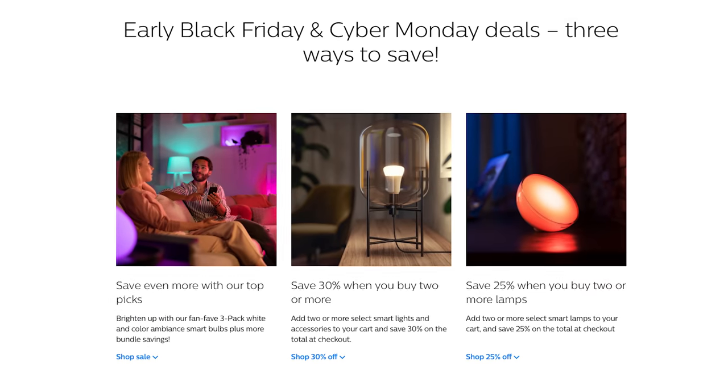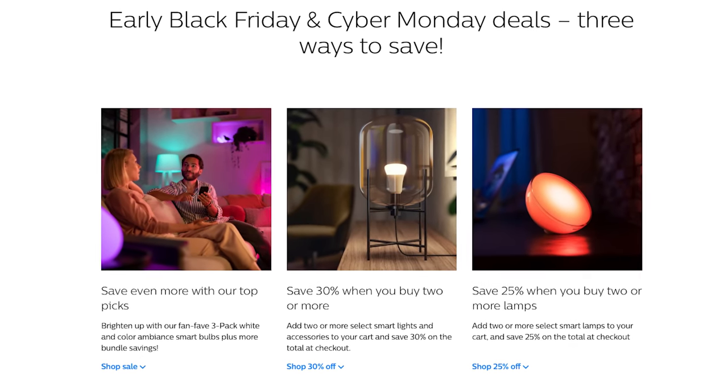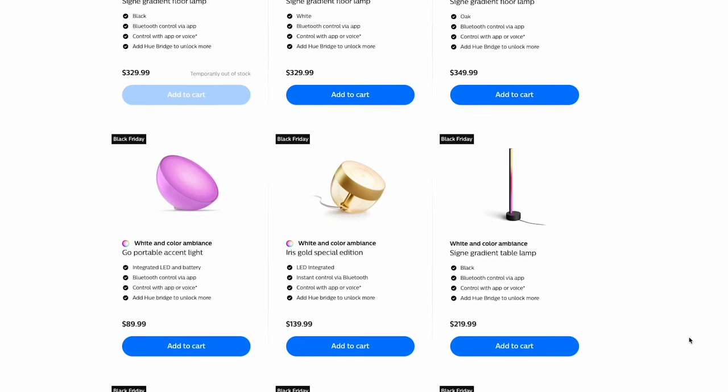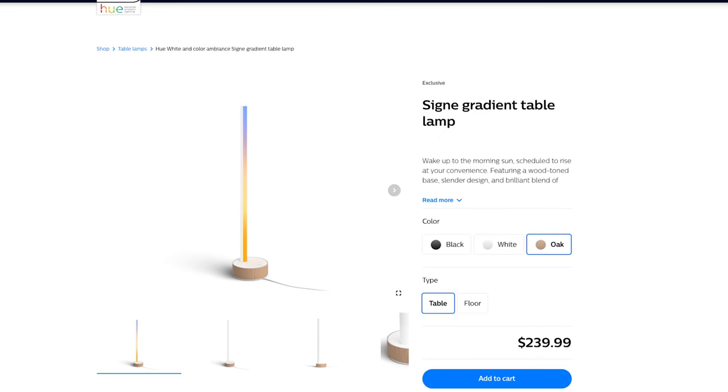Philips Hue will have some good deals as usual. Save 30% on select smart bulbs and accessories when you buy two or more sale items. Save 25% when you buy two or more select smart lamps or light strips, plus up to 40% off other picks. You can get 25% off the Sign Gradient table lamp, special coupon code at checkout. I will put links and all the details in that blog post.